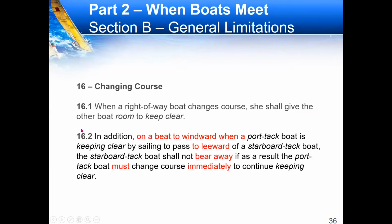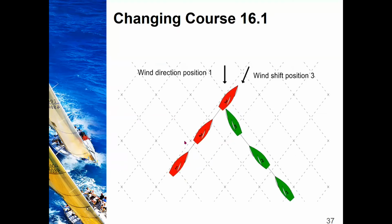Then there's a second part to 16 on changing course. In addition, on a beat to windward, when a port tack boat is keeping clear by sailing to pass to leeward of a starboard tack boat, the starboard tack boat shall not bear away if, as a result, the port tack boat must change course immediately. Very hard to visualize what 16.2 means, but we're going to look at a scenario that I hope will clear it up for you. But let's look at 16.1 first.